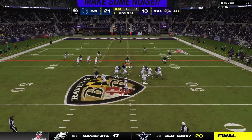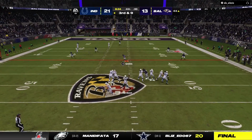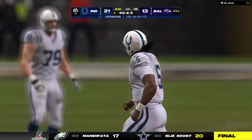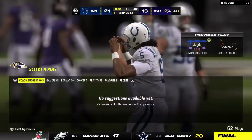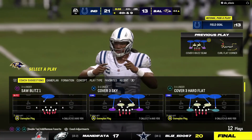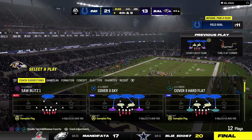Richardson looking to throw this. And the throw there is going to be incomplete. Nice back-to-back plays defensively. They're stacking momentum now. 1 incompletion, 2 incompletions. They're going for more.